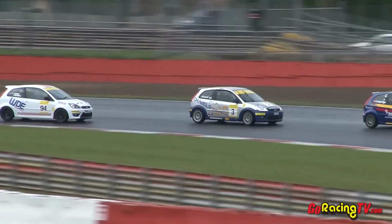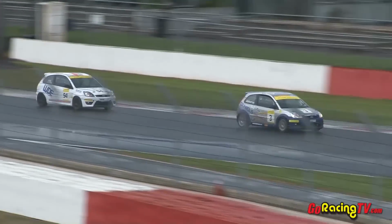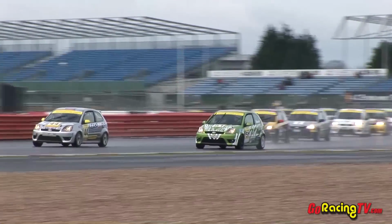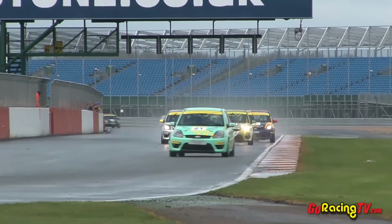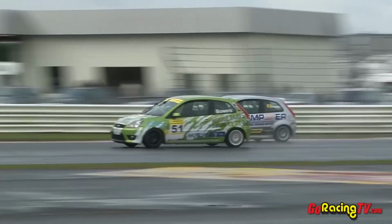Aaron Trigwell has made a great start to his Dunlop Ford Fiesta Championship career, and he's right up at the right end as Nick Bowers looks round the outside of Ian Fletcher. Then it's Langridge followed by Abbott, but the race leader is Jason Cooper. We've seen him put in some wins before and probably very hotly tipped in terms of championship positions.